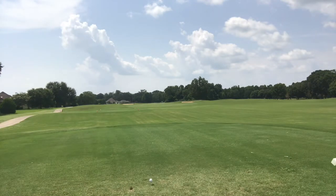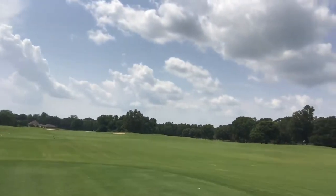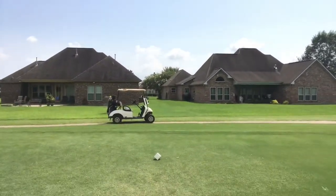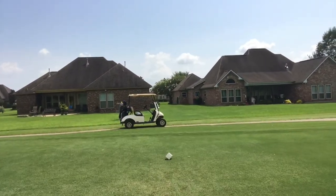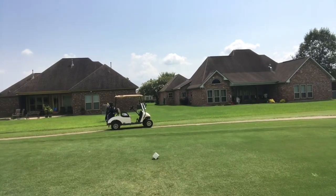Par 5, 444. Okay, just want to show you where we're going. This is a par 5, so I can show you all 5 protocols. We're going to do them one step at a time. All right, here we go.